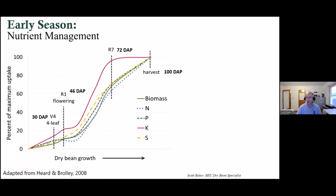And another lesson I've learned from Kurt is his kind of motto: start right to finish well. And the graph I put up here, which I'll explain for those of you who are just listening as well, is percent of maximum uptake, which I adapted from a group out in Canada, Hurd and Brawley, across dry bean growth by our stages, and they have V4, R1, and R7. I added just a time frame of when we would expect that.